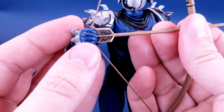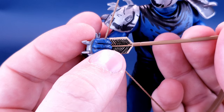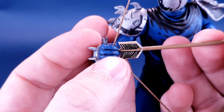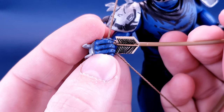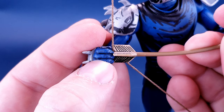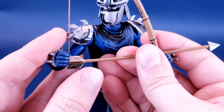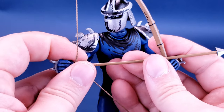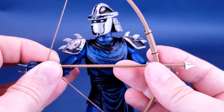I think what they should have done, going back to a talking point on the hand, is they should have made a dividing line, cut actually a little ravine in between his two fingers here, where you could then take the feather and slide it in between that section right here. And then he would have guaranteed been able to hold it. Unfortunately, there's just not strong enough of a grip where he's able to then hold the bow and hold the arrow as if he's actually really firing it off.